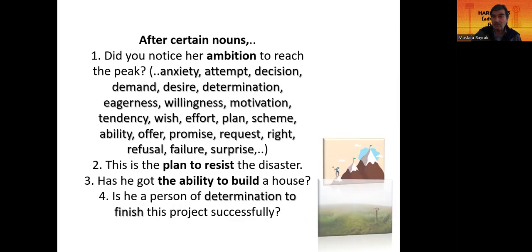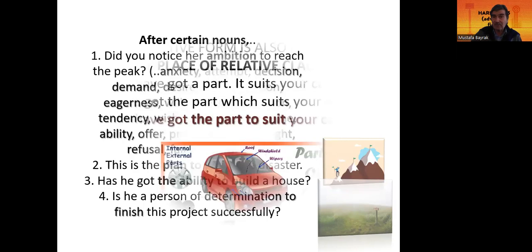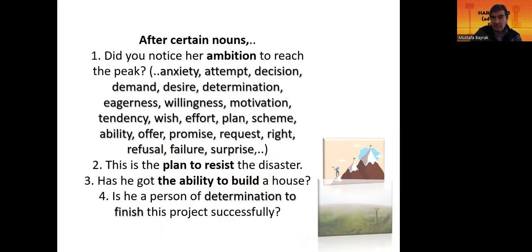The peak, this is the peak of the mountain. That is it. Yes. This is the peak of the mountain. There is a flag, okay, on top of the mountain. At the top of the mountain. Yes, I've heard both of them. At the top of the mountain or on top of the mountain. Do you see there is a flag, the last flag? Okay. Did you notice her promise? Yeah. Did you notice her surprise to reach the peak?